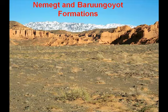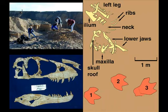And this is Nemegt Mountain in the distance. And the basin, of course, is to the south of Nemegt Mountain. The Nemegt Formation is in the Nemegt Basin, but it also extends outside of the basin. And this is the Nemegt locality. So it should be fairly easy to remember that.